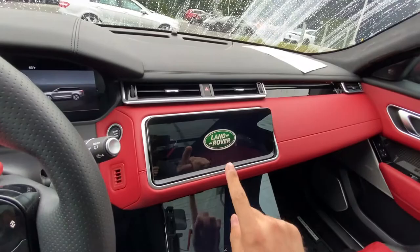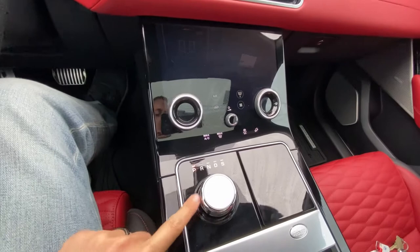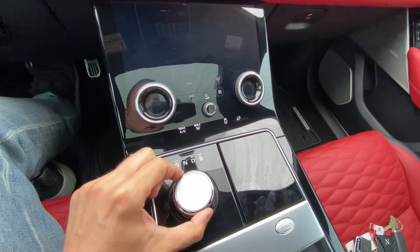Now even if you turn the car on and off, the screen will retract and close when you turn the car off. So there are dual screens right here. There's the Land Rover logo. Now, one thing that's kind of funky about this car is it has a rotary gear selector right here that pops up and down when you turn the car on and off. But that's how you go over the gears. Let's just put it in reverse.